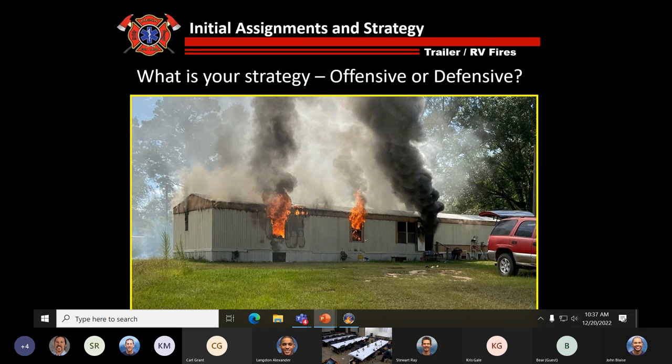So this is a little different now. This one, I'm thinking this is an offensive attack here. This is going to be a transitional attack. I'll probably hit these two windows here for a minute or two, and hopefully that's going to darken it down. And then I'm going to make an interior attack here. So this is one I'm going to do.